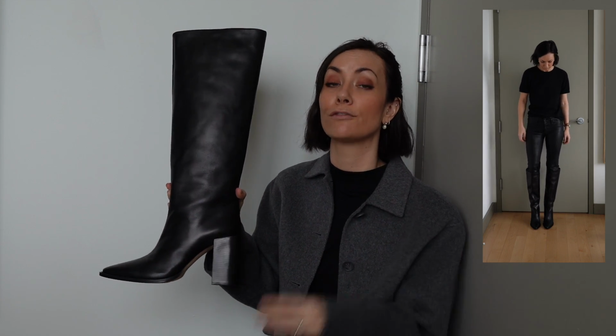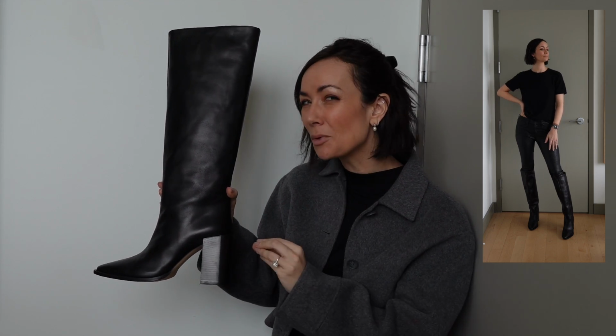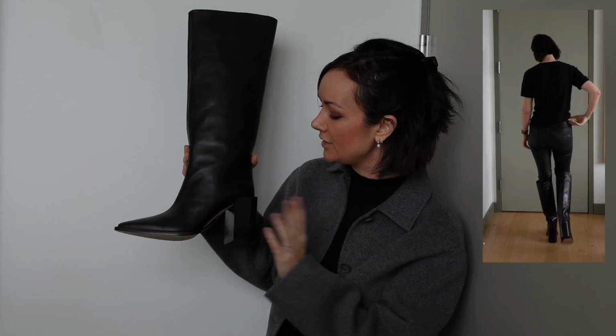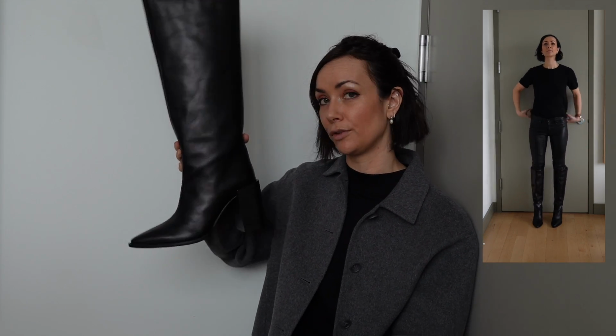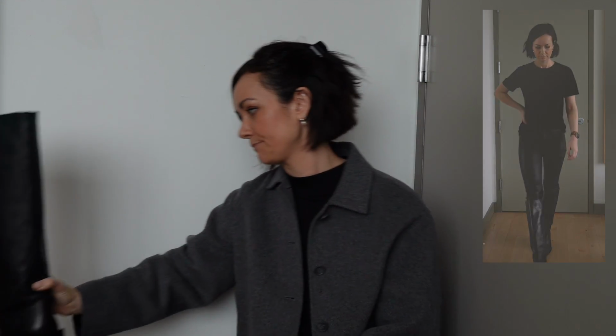If you are hopping in a car, walking around for an hour or two, these are probably fantastic. They're not uncomfortable. I certainly have shoes that are far more uncomfortable in my wardrobe, but these just were not exactly what I wanted. And because they were so expensive, I only want to buy exactly what I want. So these will be going back, but I did want to highlight them for you because I think they're really beautifully designed and just a really gorgeous boot.